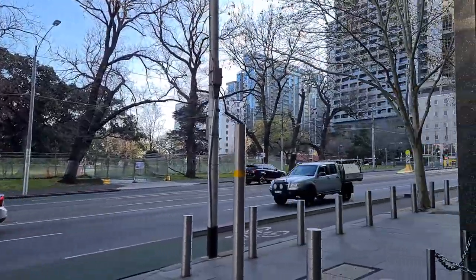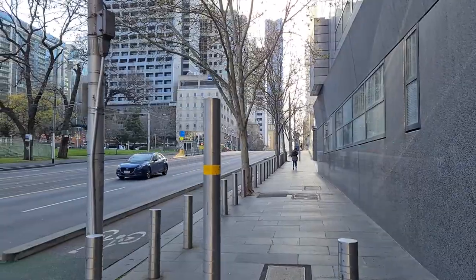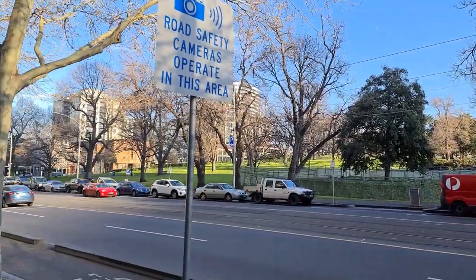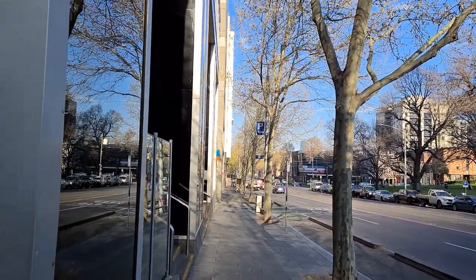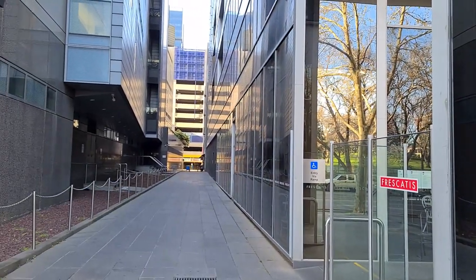If Flagstaff Gardens didn't exist here, this lane would have had a completely different characteristic. Also, the sun movement would give a varied impression on the laneway and the framed view of the garden as well.